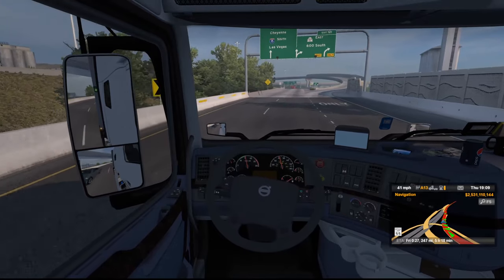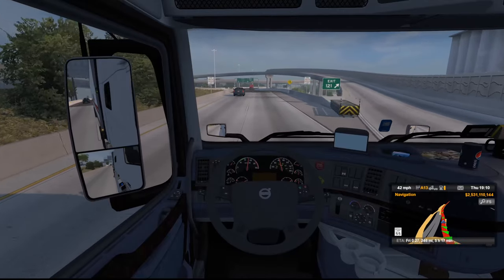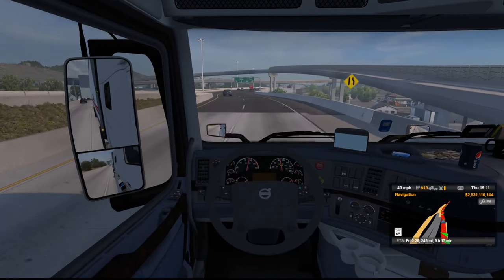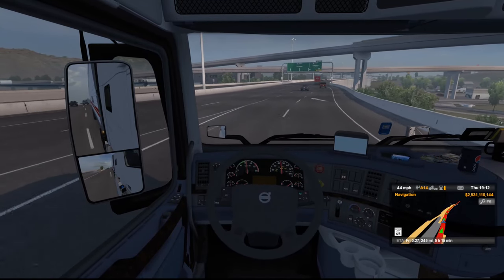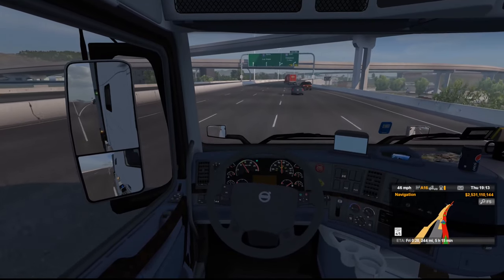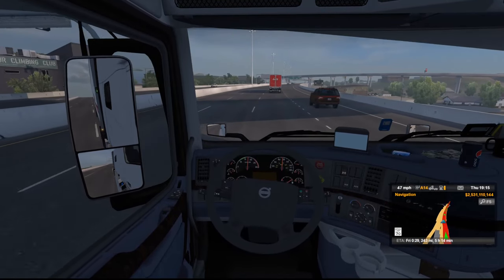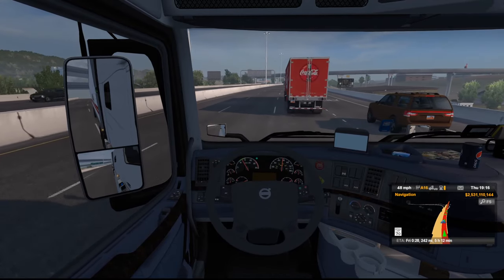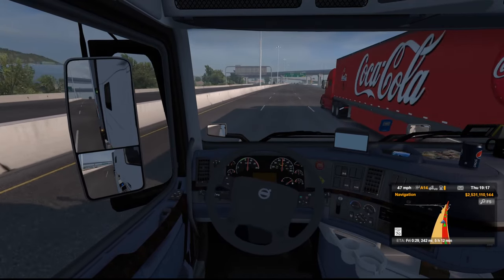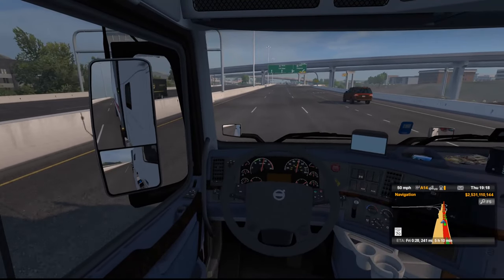Just because. Nope, we're not going that way. Almost hit that car. I bet that dude was probably getting scared. Here we go. Alright, I'm not going to wait for these guys to merge. Little Coca-Cola truck right up there in front of us here. That's pretty cool. Let's go ahead and just merge over him. Nice. I love the red cab it's got with it too. That is awesome.